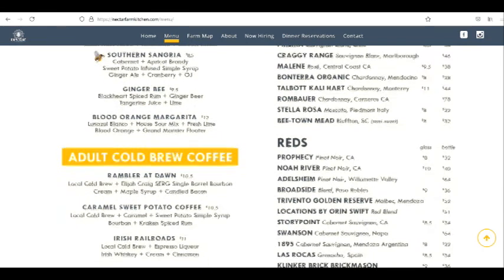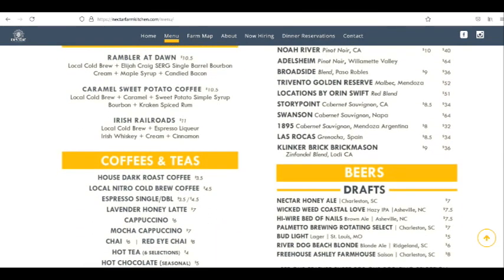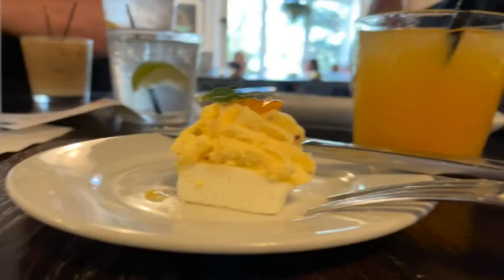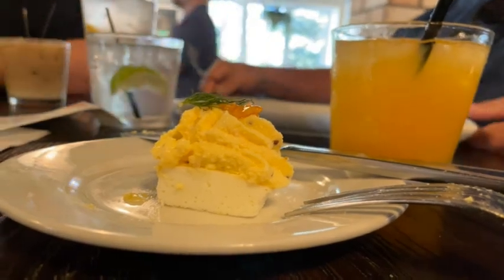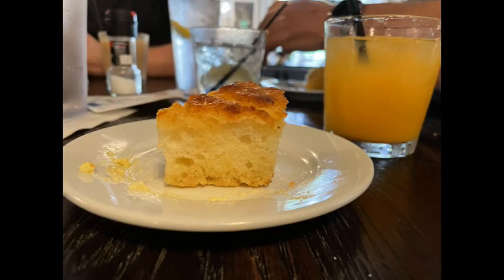For appetizers, Bill and I ordered the deviled eggs, and the rest of our party ordered the biscuit. And the deviled eggs come as a little square piece of egg white with the egg yolk and some other nice toppings on top of it. It was really good. The biscuits are flaky and buttery.